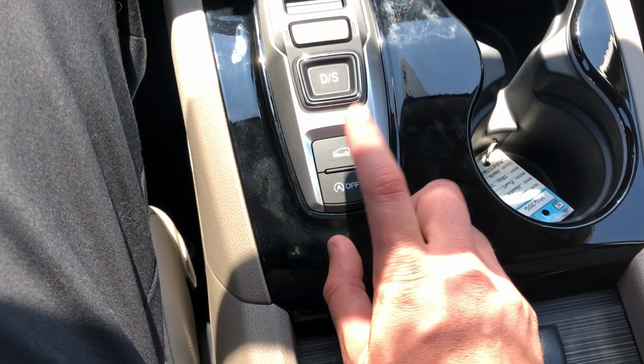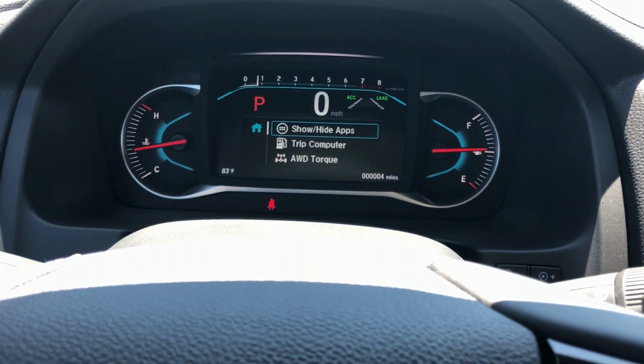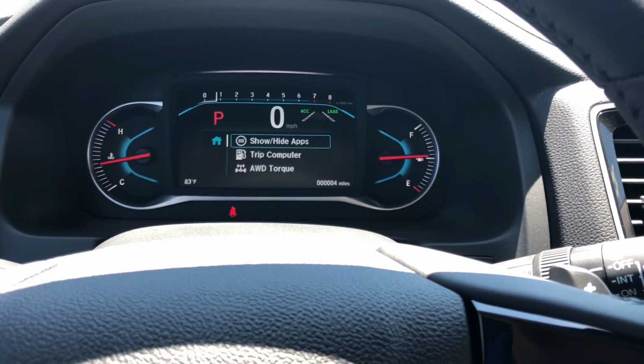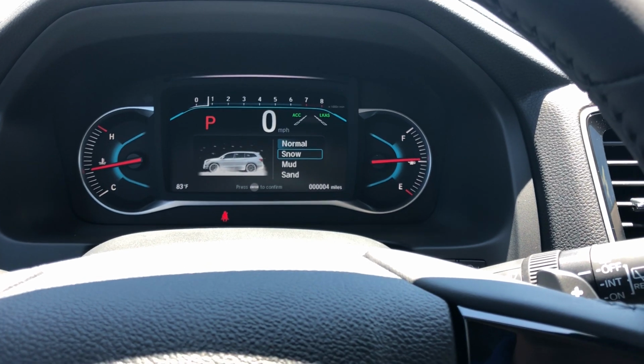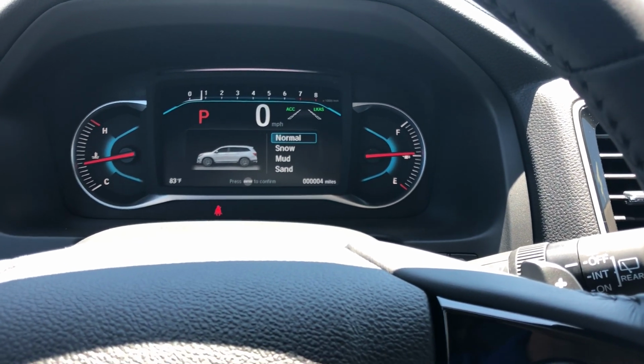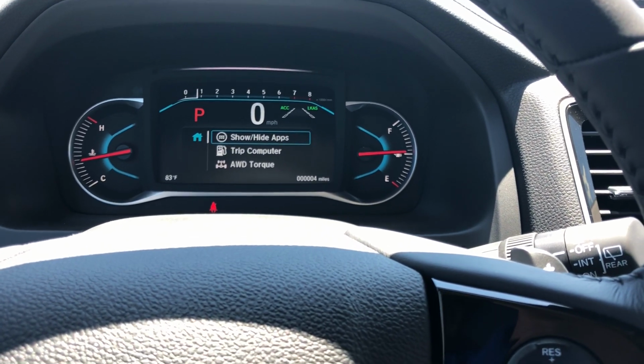You're going to have your intelligent traction management. As we hit this button here a few times, it's going to display everything up here in the heads-up display. We have normal, snow, mud, and sand. It changes how your car performs, from RPMs and all that, to optimize your handling in those environments.